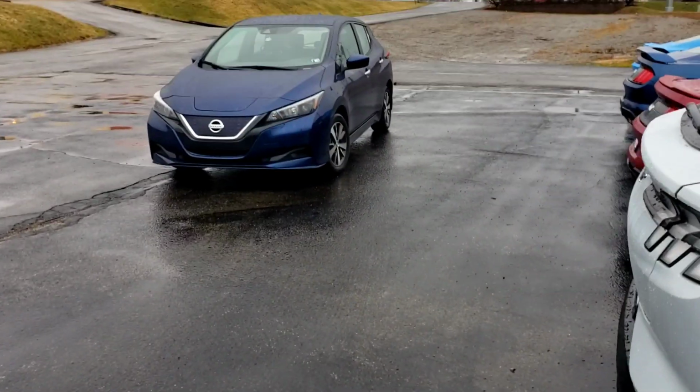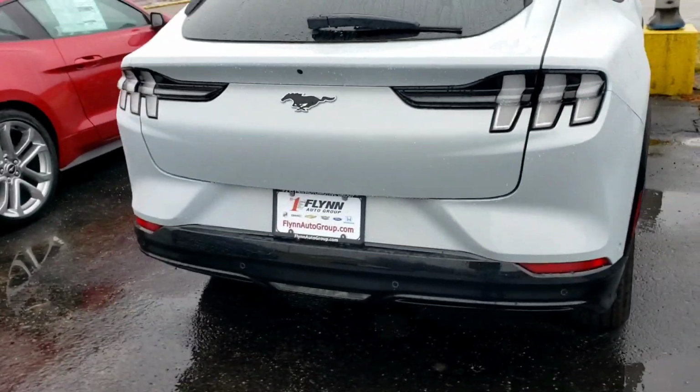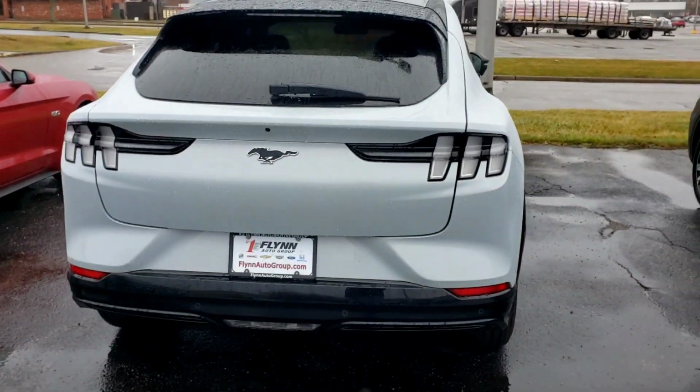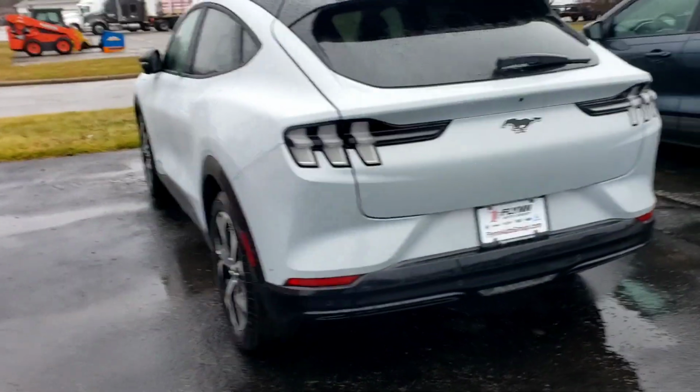And of course, there's my favorite ride. Got the lightning taillights. Salem, Ohio. Donnell Ford. Pretty sweet.